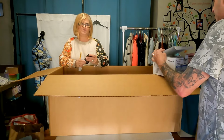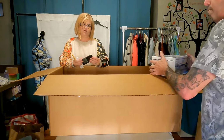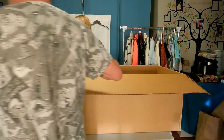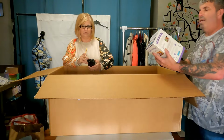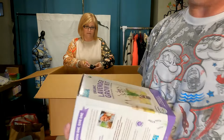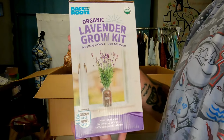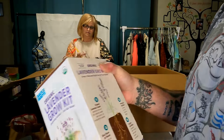All right, I have some D&M matte lip gloss. It is brand new. I just checked. Lavender, organic lavender grill kit. Everything included. Just add some water. There you go, guys. It's an indoor... well, that doesn't sound good.